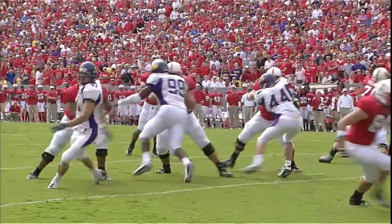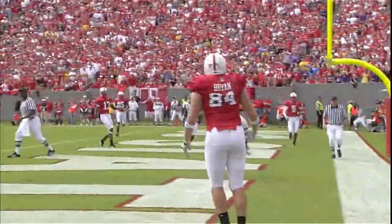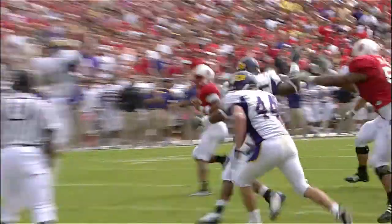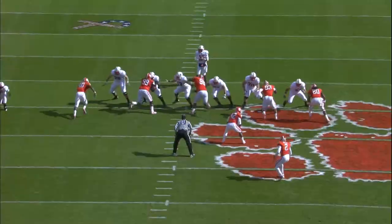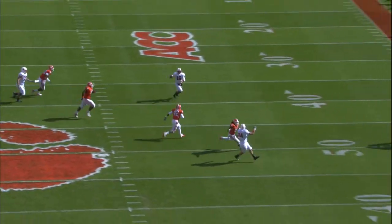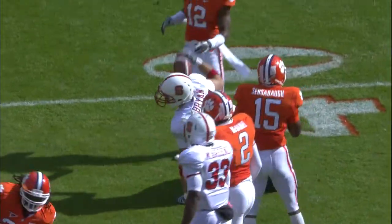On this drive, Wilson in trouble. Gets away from a defender and then throws end zone, touchdown. What a play by the freshman quarterback to Andre Brown. Second down, ball at 6. Wilson rolls out of the pocket, tries to throw, and does to his tight end, Brian.